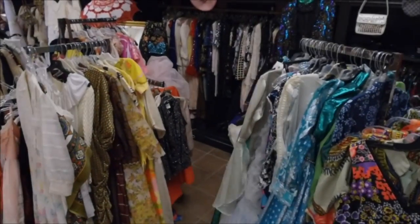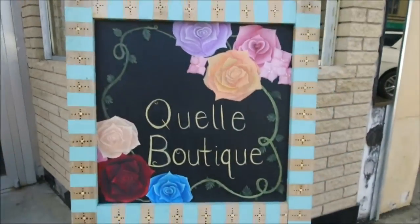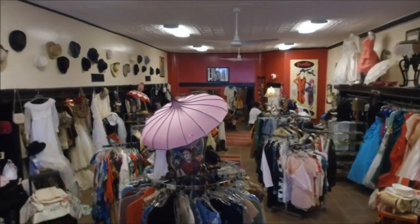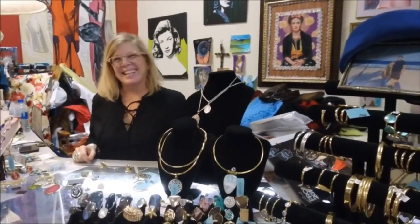Looking for a special style and a perfect outfit for any day, any place? Then walk through the doors at Quell Boutique and see a variety that takes you back in time right into the best of today. 112 East Jackson Street is home to a unique store loaded with an assortment of just about anything you can imagine. Clothes, accessories, and service with a smile. Quell Boutique and shop downtown Harlingen.